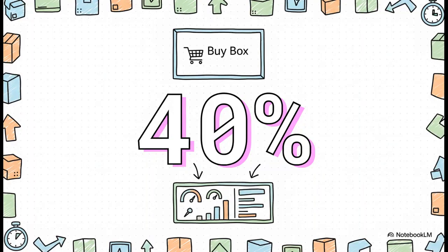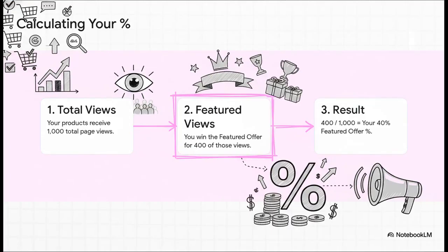So just to make this real, let's say you log into your dashboard and you see this number, 40%. What does that actually mean for your business? Well, the math is actually super simple. If your product's got 1,000 page views and you were the featured offer for 400 of them, then your percentage is 40%. Simple as that. The higher that number goes, the more sales you are bringing in. It's a direct line to your success.